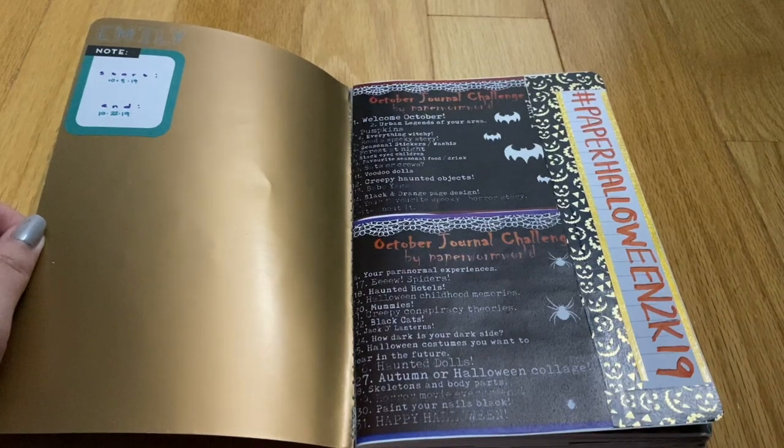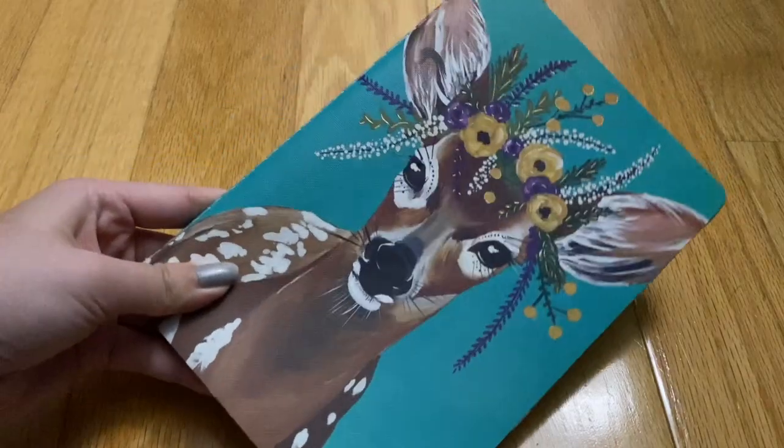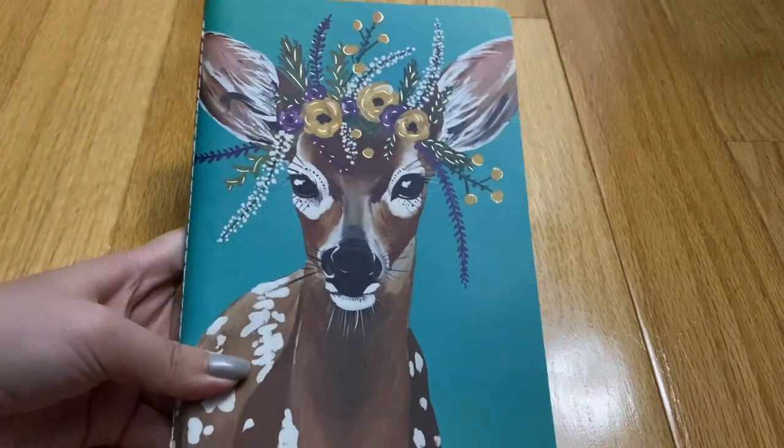And I think I also worked in it towards the end of my Ariel journal. But yeah, I definitely recommend these little journals for the price. You can't beat it. They're great quality. Another one of my favorites.